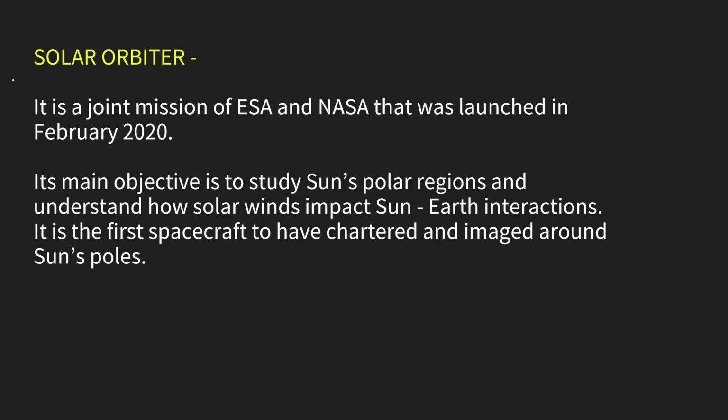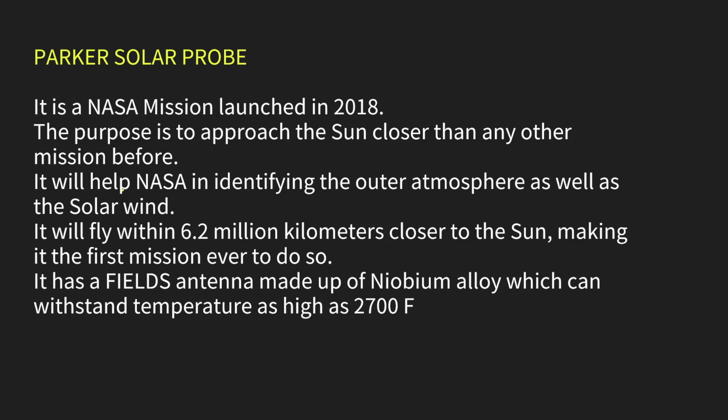Moving to the next, this is Solar Orbiter. Again, it was a joint mission of NASA and ESA, and again a very recent one, February 2020. The main objective was to study the Sun's polar regions, very important, and understand how winds impact the Sun and Earth interactions. It is the first spacecraft to have charted around the Sun's pole. We'll remember this. Moving to the next part.